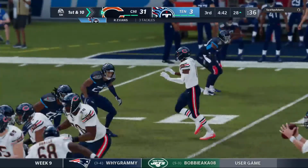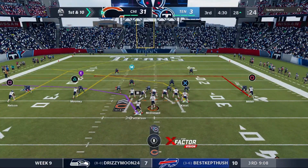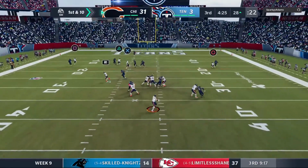Looks to me like maybe there's a little attrition setting in with this drive. Because when you see that type of a run, I get the feeling the defense getting a little bit tired. And that's the last thing they need, especially when they look up at the scoreboard.